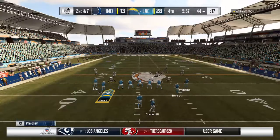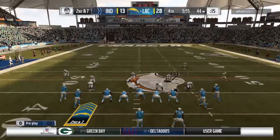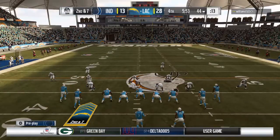Slowly. Watch right. Move, baby. Let's go, 14.